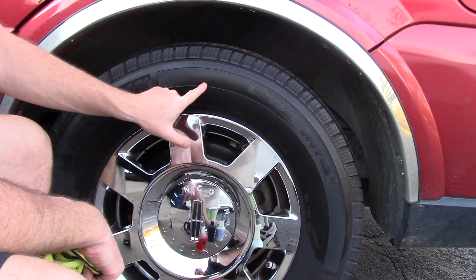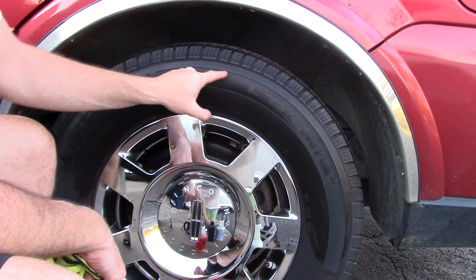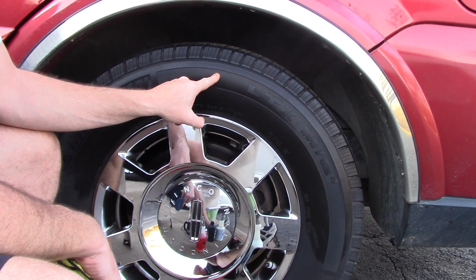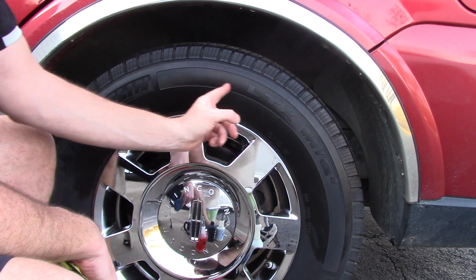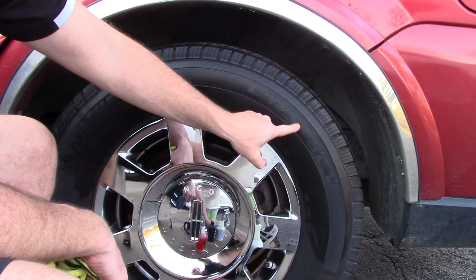If you notice on this tire, there are all these grooves. I think the technical name for them is tire siping. Boy, I almost had it there. I can't remember the technical term for it. I think it's siping, tire siping. But basically, there are all these little grooves, all these little character lines around the lettering of the tire.